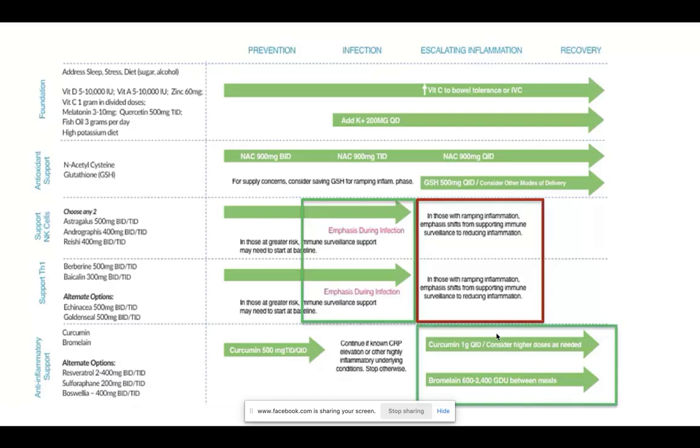So you can see on the left hand side, they break them down into what their action is. So there's a general foundation support, which includes things like vitamin D, vitamin C, melatonin, quercetin, fish oil, high potassium diet. So that's your basics. That's what we should all be looking at.